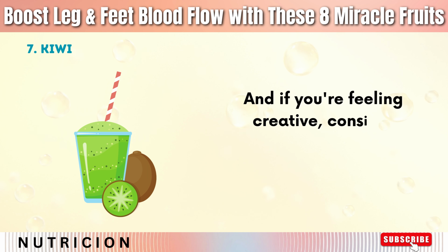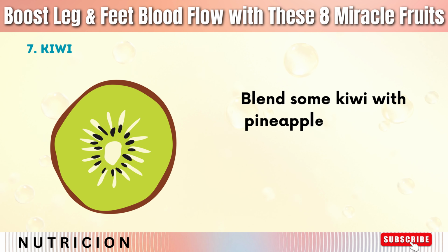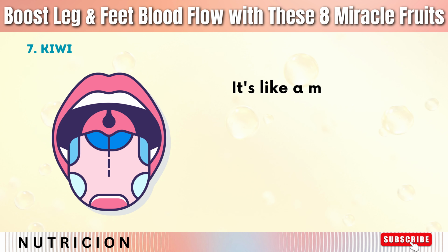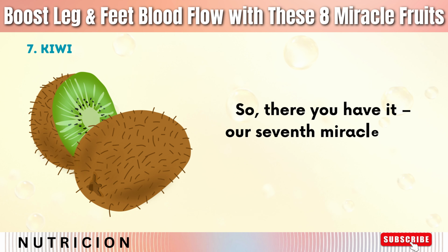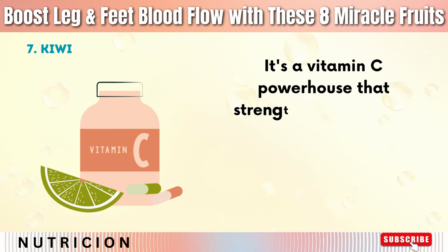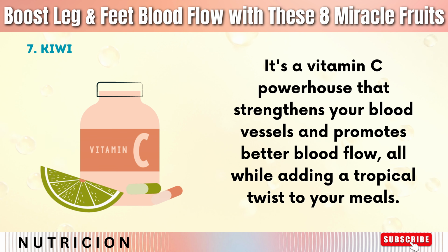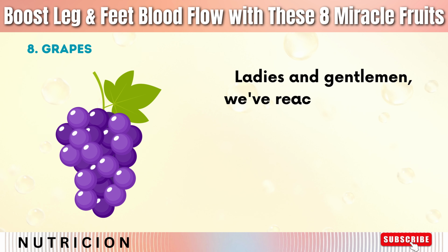And if you're feeling creative, consider making a tropical kiwi smoothie. Blend some kiwi with pineapple chunks, a banana, and a splash of coconut milk. It's like a mini vacation for your taste buds and a boost for your circulation at the same time. So, there you have it, our seventh miracle fruit, kiwi. It's a vitamin C powerhouse that strengthens your blood vessels and promotes better blood flow, all while adding a tropical twist to your meals. Miracle fruit number 8, grapes.